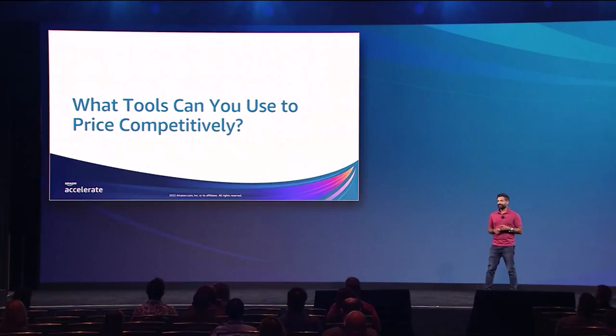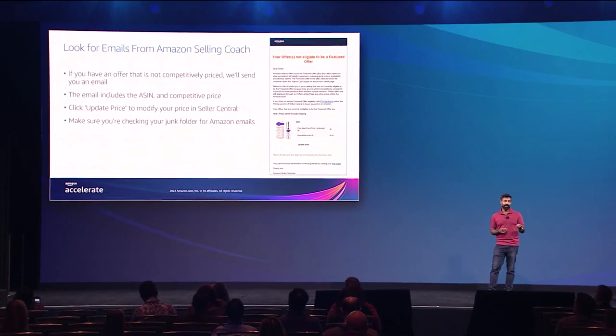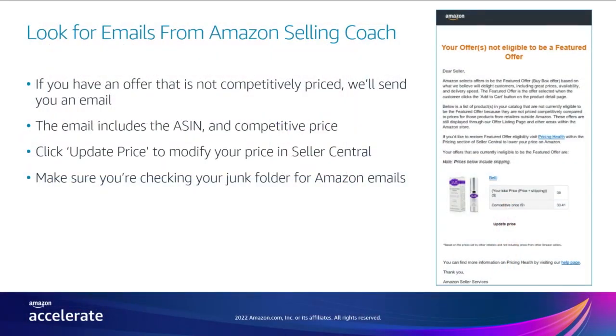Okay, so let's talk about some tools you can use to price competitively. The first thing to know is that when your price is higher than a price we find at a reputable retailer outside Amazon, say at Target or Walmart, we will send you an email letting you know you're currently ineligible to be the featured offer. These emails come to you from Amazon Selling Coach, and the emails contain a list of up to 50 of your ASINs that are uncompetitive and are, as a result, not eligible to be the featured offer. We also give you the competitive price for your item, which you can see in the gray box in the middle of the email.